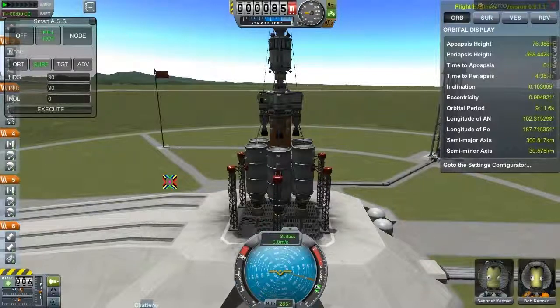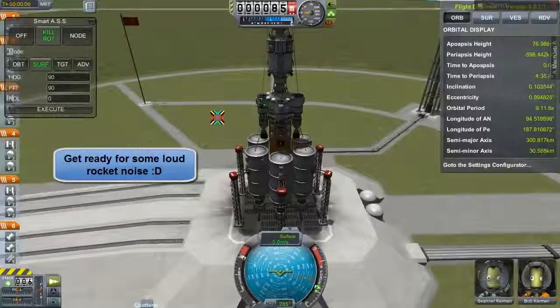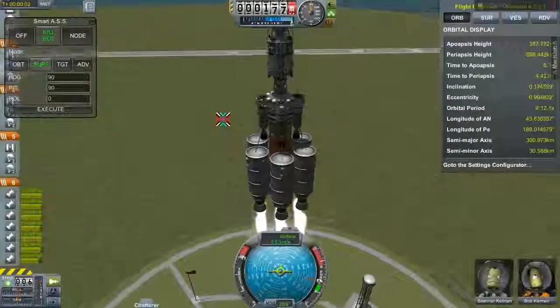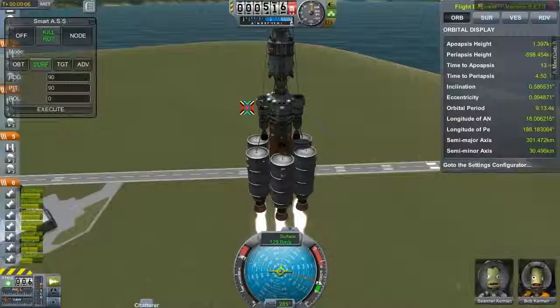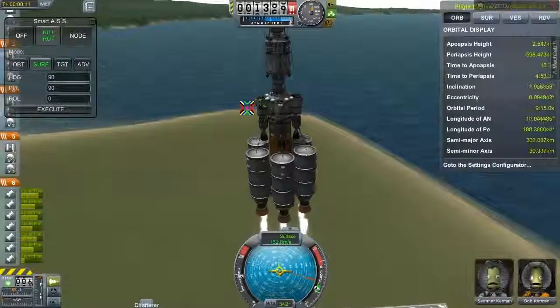Let's see what else. We can't activate our SAS because this thing's activated. This thing's pretty much taking over for the SAS system. It's probably better anyway. And spacebar. Let's turn it down. Thrust it up and kill our throttle because we want to stay around 50.